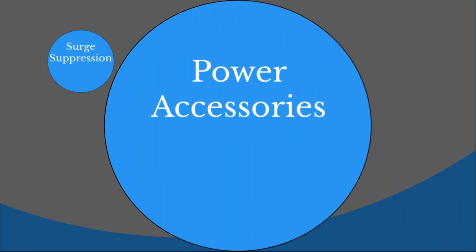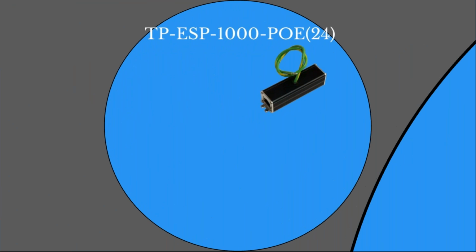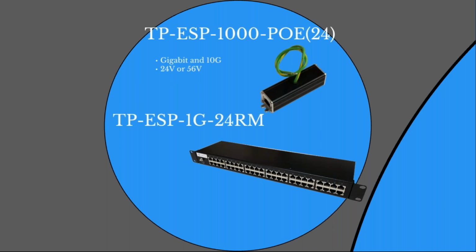Lastly, we're going to talk about some accessories that we have for our power equipment. We have surge protection. There's a gigabit, the 1000 is the gigabit PoE. We have a 48 volt version as well as a 24 volt, just inline surge protection. We have our rack mounted, a 24 port rack mounted surge protector, and this is compatible with standard PoE, PoE Plus, and PoE Plus Plus. So if you have passive or compliant devices, this will work for all of those.